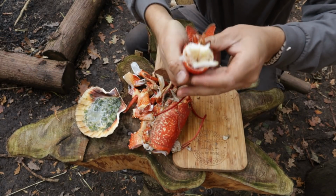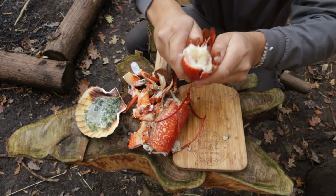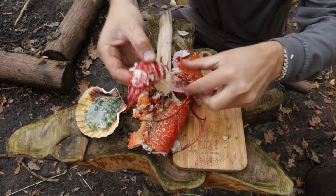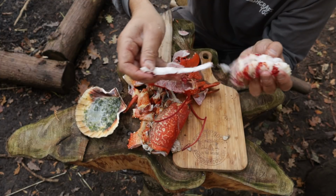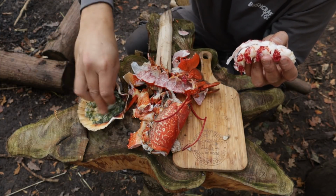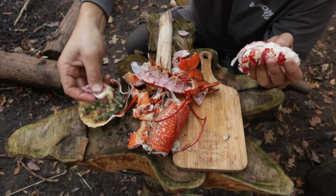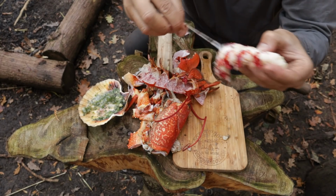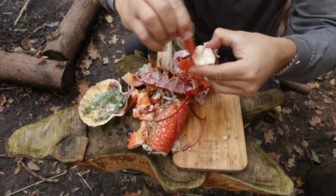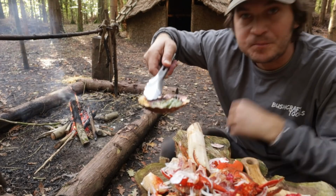Best way to get to the tail is you just crush it inwards and then open it up. What I'm going to do is I'm just going to remove this, dip that in the garlic butter, which has slightly solidified. It is quite a cold day, but I'll tell you what, it's still got the flavour. And then just remove this section here. That's one way of cleaning it. I'm just going to quickly heat this over the fire, get it melting again.